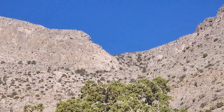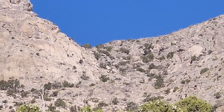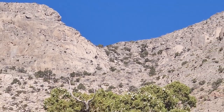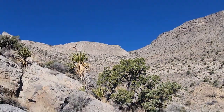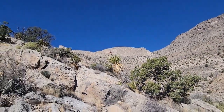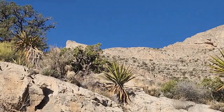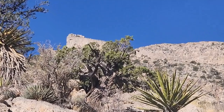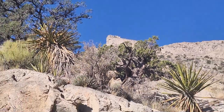This looks like another potential way up to the top, but we don't know. From this distance, it looks okay. It may be vertical, but maybe circling around the lower side of that Southeast Pinnacle is going to be vertical too. We don't know. So we get up there and pick our poison.